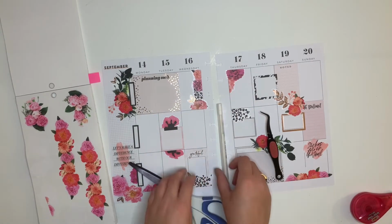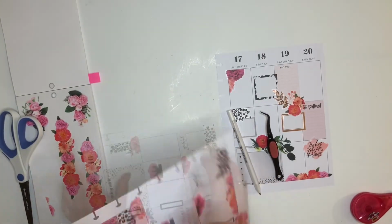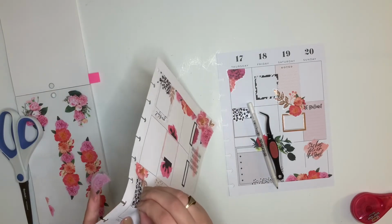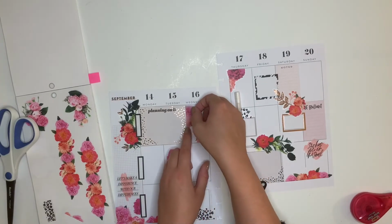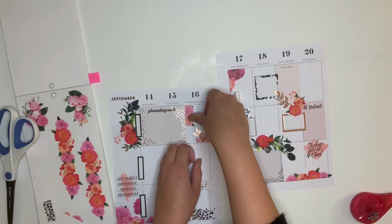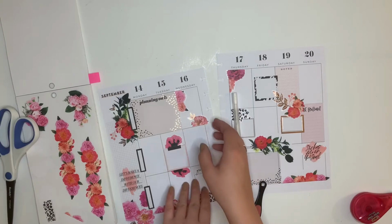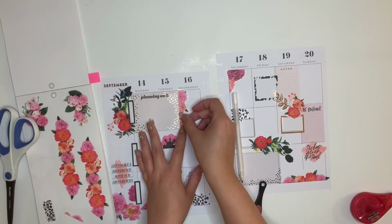Oh, that does not look good. Well, we are peeling that up, and we'll be right back. Maybe this cheetah print right here wasn't a good idea. Okay, so now that that's clear, I'm gonna put this one on the other side, I guess. And there's still enough room for me to write right there, though I'm not sure if I like the arrangement of the flowers anymore. I'm just gonna put them into a line.